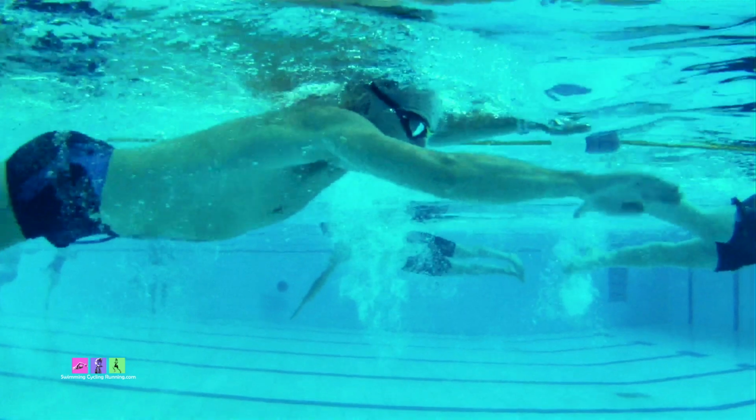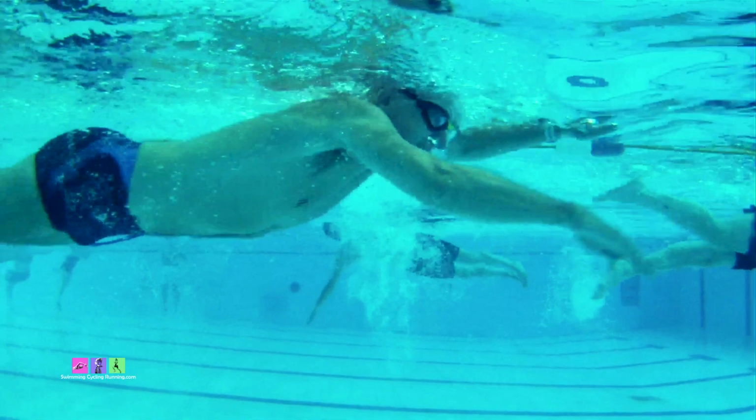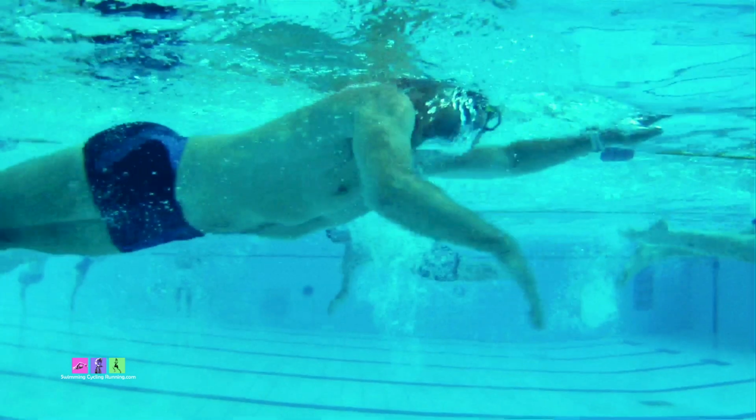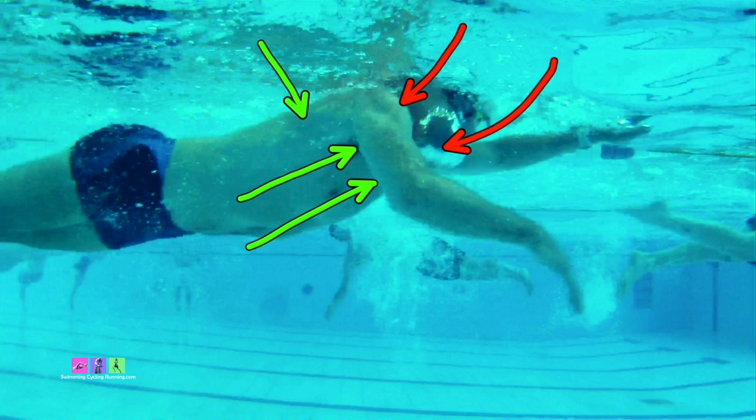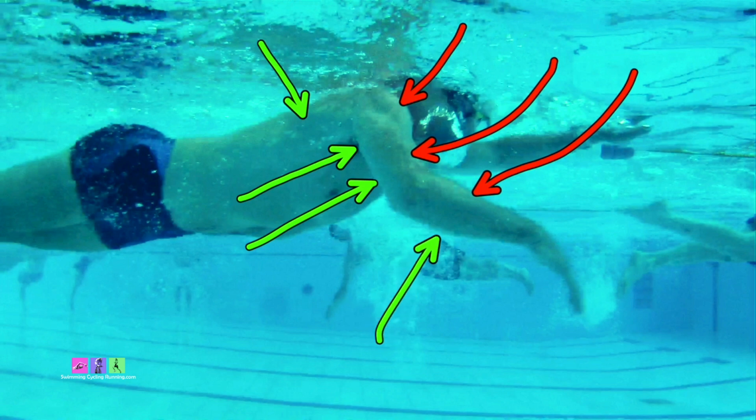So Vince drops his forearm and then pulls back with his elbow, and you can see that elbow pulling back. I don't know if you can see, but what he's actually done is he's using the muscles in the triceps and the lats there to actually pull back the elbow. Instead, what we really would like is to see the shoulder muscles, the bicep and the upper forearm being used.